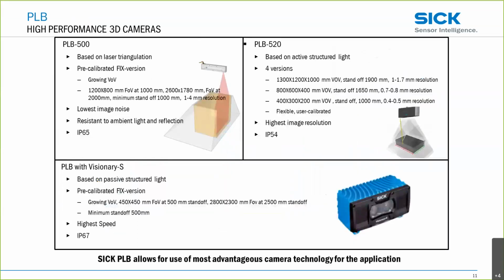So these are the 3 different cameras that PLB can possibly use. We are adding more as time goes on, but these are the ones that are built into the software currently. Each one has a purpose, and it solves different applications. The main idea here is that we're going to be able to use the most advantageous camera technology for the application. We're not going to force fit our camera to the application. We're going to force fit the application to our camera.